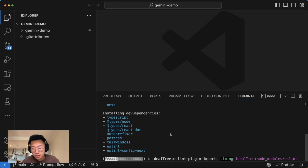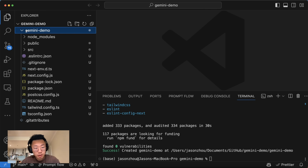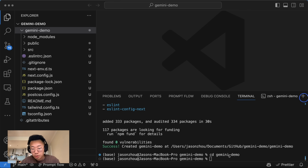And then it will automatically start setting up the Next.js project. Once it's done, you can see this new folder created. So we'll do cd gemini-demo to get into that folder. And next, we will need to install a few different packages that we're going to use.